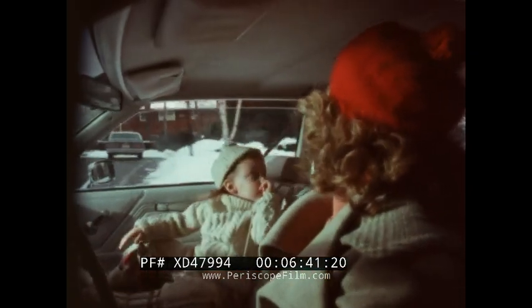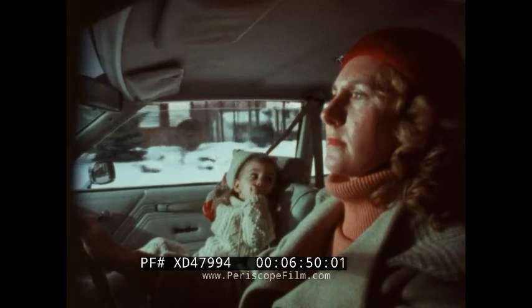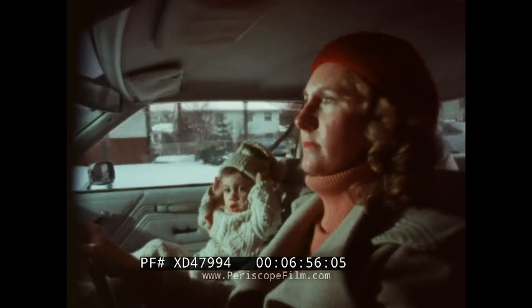These will be factors 1 and 2. Betty's not really driving fast, although maybe a few miles above the posted speed limit. But with these road conditions, it's too fast. Factor 3. Betty knows that she should keep her eyes on the road at all times, but she has to keep an eye on her kids too. And that's factor 4. Betty's inattention to the road.